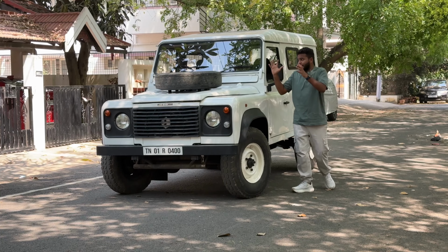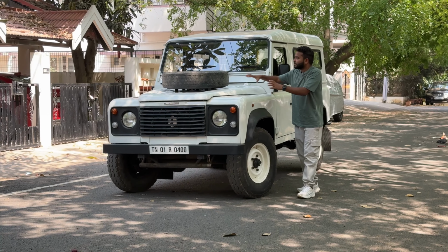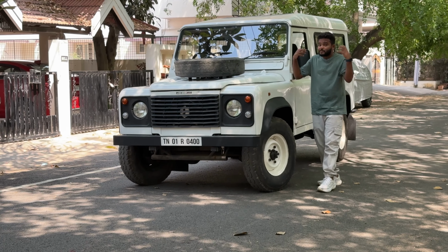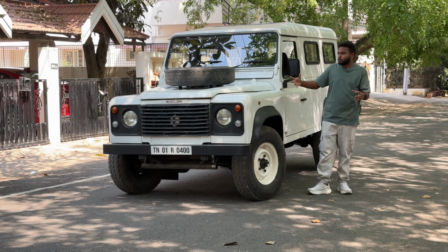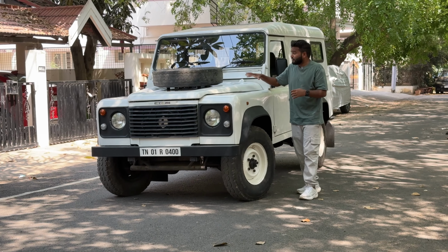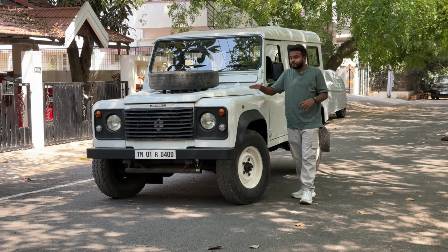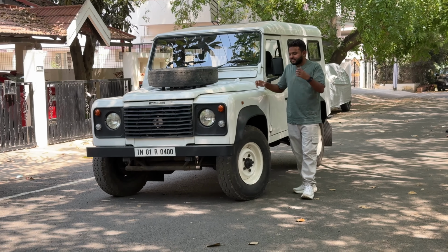And you had this massive spare wheel which could be mounted on the front hood. Probably this is the only car I've seen with this. I've seen spare wheels mounted on the roof, sides and whatnot, but a spare wheel mounted on the front bonnet is super iconic. Again, you have the chambers here, optionally additional for extra air intake in case you wanted.